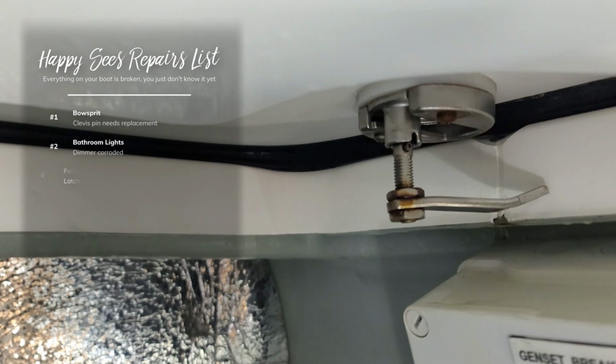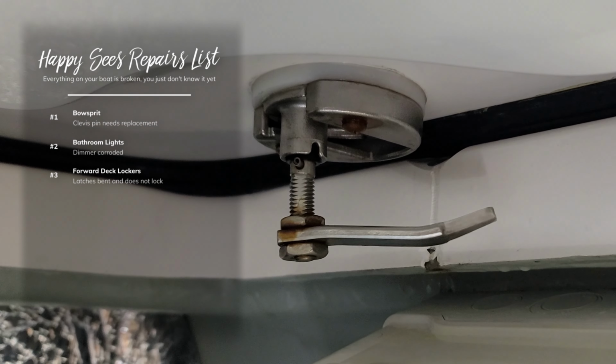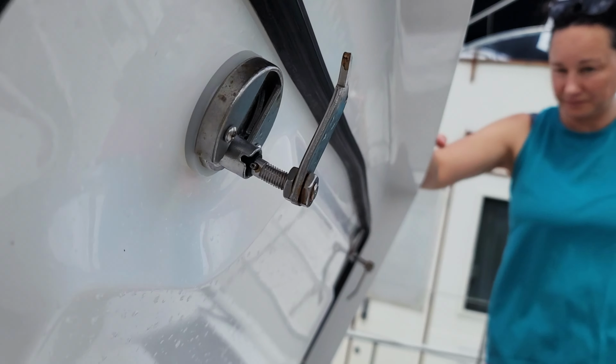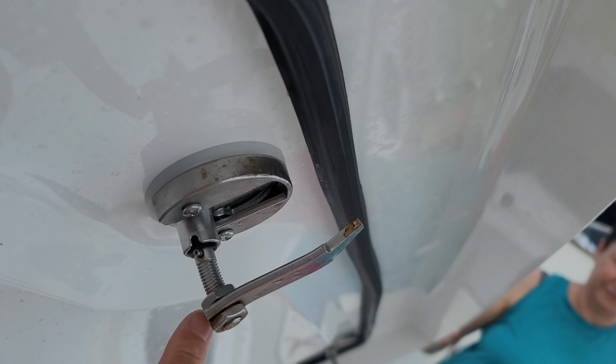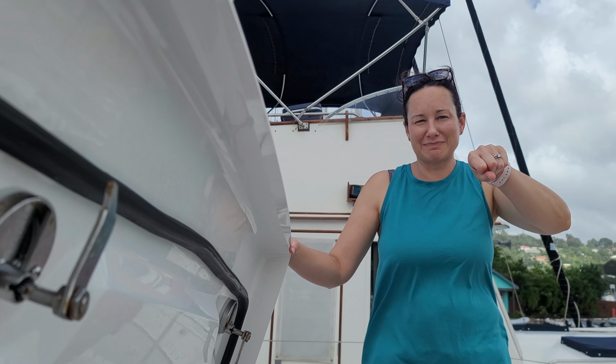Number 3: Front locker latches will not latch. Often it's like a detective mystery. How on earth did this happen? Slam this hatch here with these locks engaged, bent the bolt upwards, and now this angle won't allow it to close. Can we just bend it back?